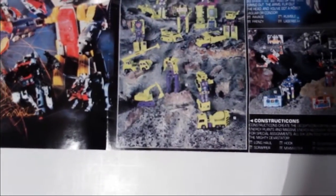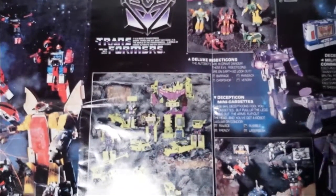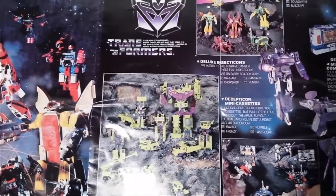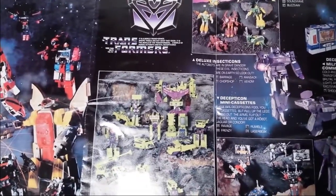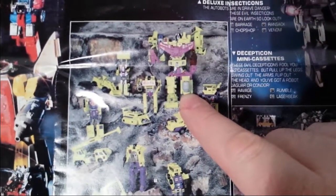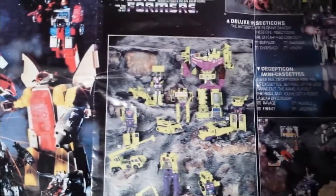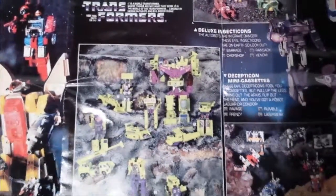We've got the Constructicons, and there they are merged into Devastator, and do not cough, sneeze, or blow any bit of wind near Devastator in his combined mode, or he will fall to pieces. Very fragile. Interesting to see the gray cement mixer on Mixmaster there. Like, you know, I guess these are prototypes or something maybe.